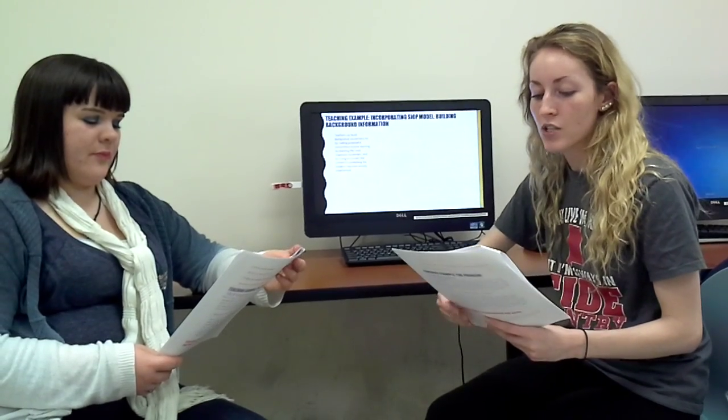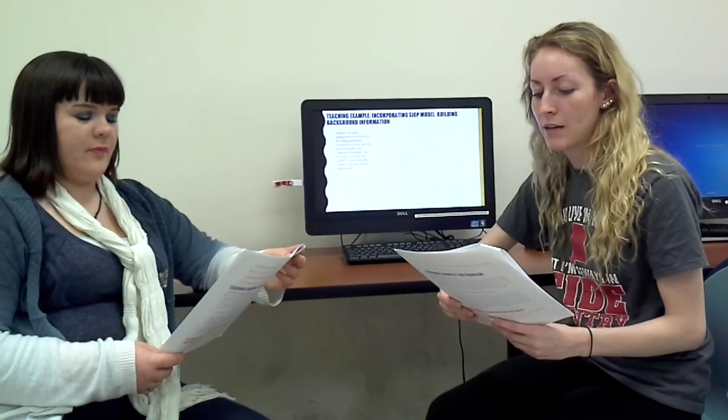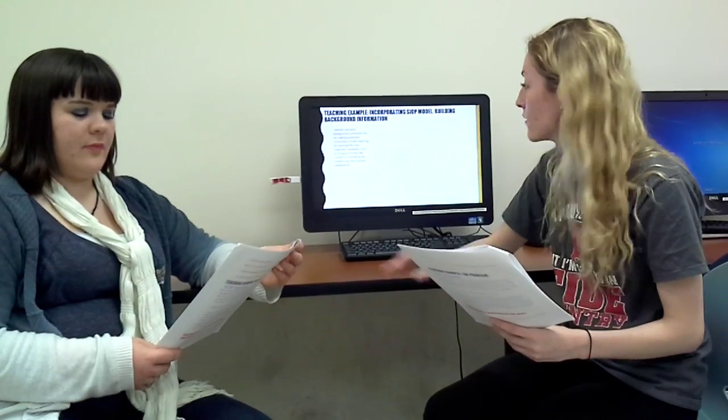So for our building background information, teachers can build background connections by making purposeful connections to prior learning, by teaching the most important vocabulary, and by trying to connect the content to something the student may have already experienced. So the following is background information for our example.